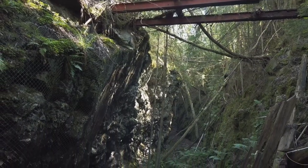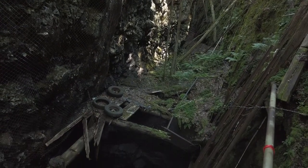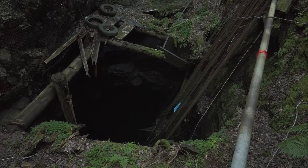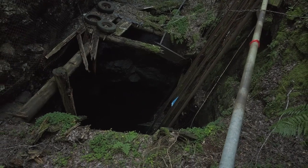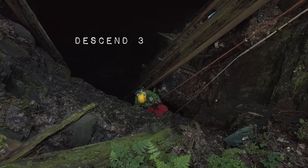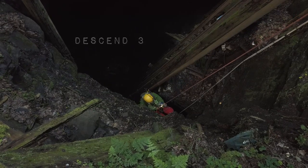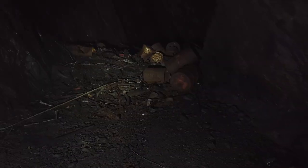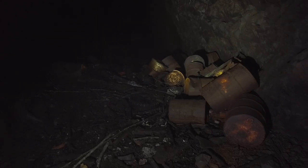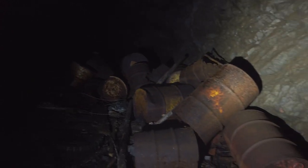Here you can see the beams from underneath and the rails going down. There is a large number of barrels at the bottom. Wonder what they were filled with. We don't proceed past this line since there is a false floor near these.